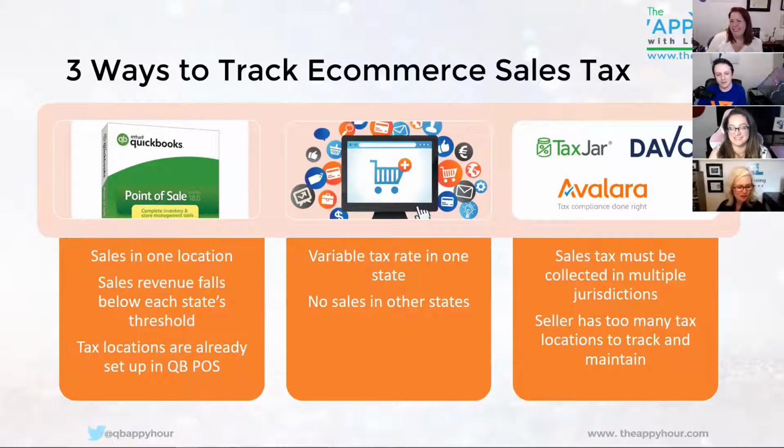But yes, you're totally right. Coming up with a process to actually implement and initiate that is incredibly important. And to be honest, it starts one click above Webgility, sort of before Webgility, which is at your actual online store level. You have to determine and be able to set up, as the middle of this slide shows here, that variable tax rate online.